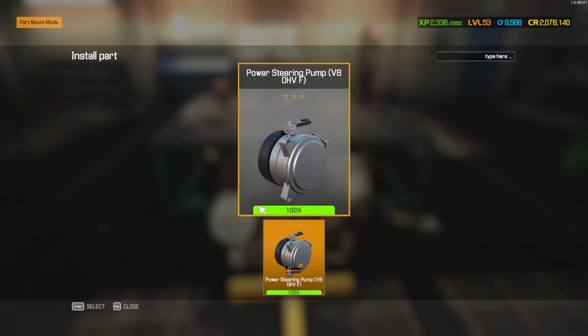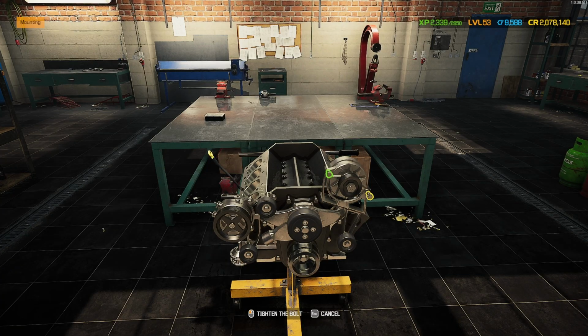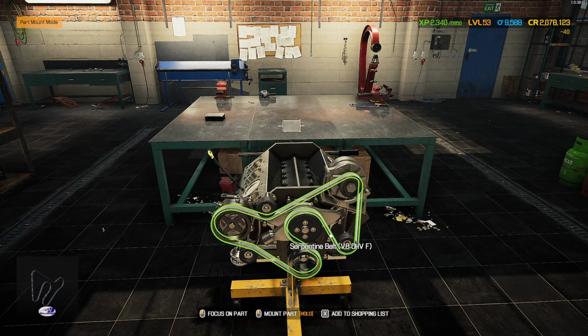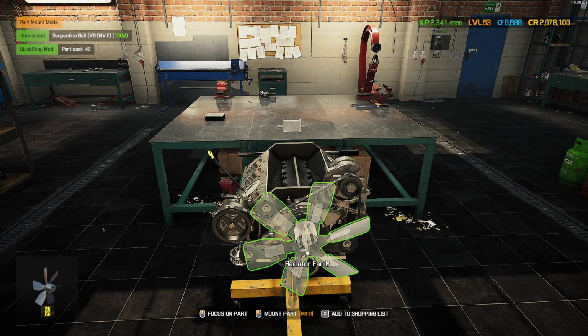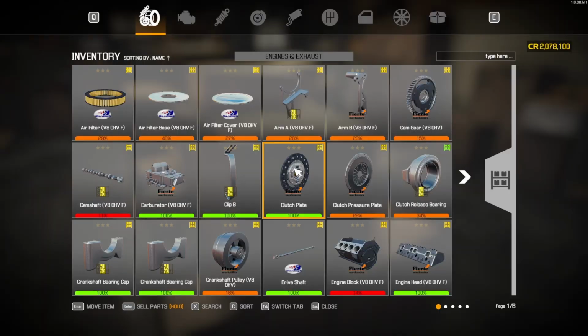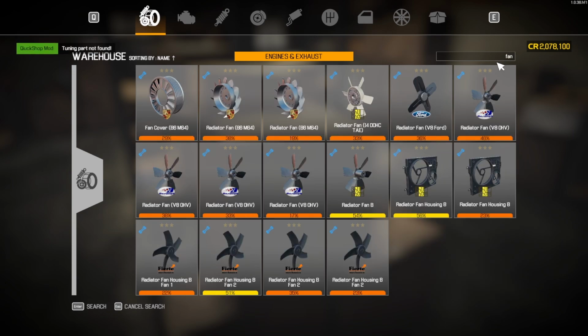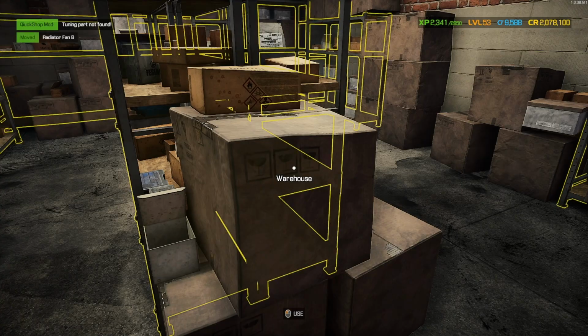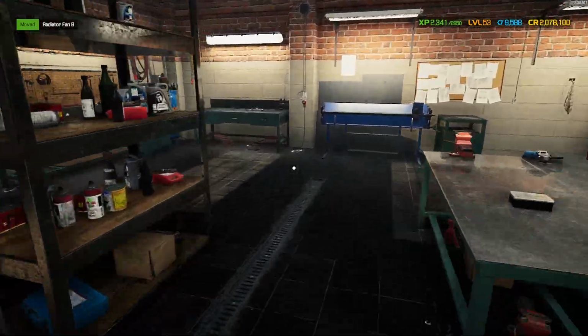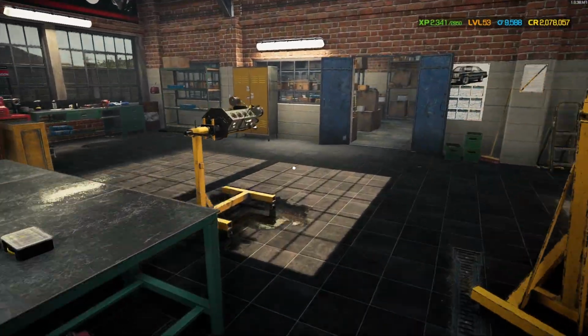And what we have here, the power steering pump was rebuilt. Alternator was rebuilt. Got to get a belt. Fan. Oh, crap. Do I have a fan? Oh, crap. Fan B. All right. Do I have a fan? May have overlooked that. And I probably should have pulled that off of... Ah, I got one. Yikes. All right. That's cool. Didn't think about the fan when I pulled all the parts off the engine.